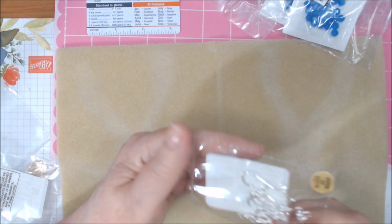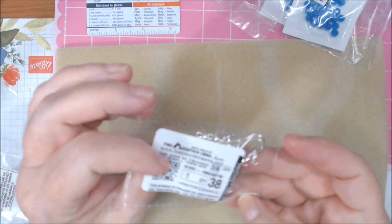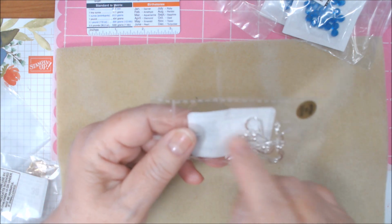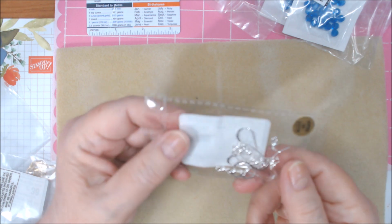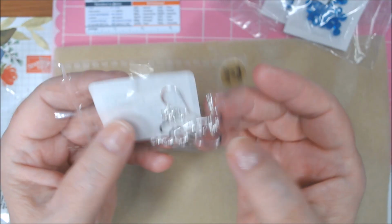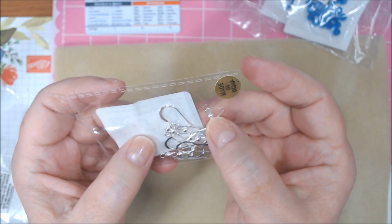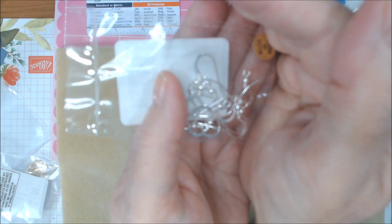I don't think I'm going to open them because they're sealed. And I'm not sure if they're sterling because usually sterling has a little thing to keep them from tarnishing, and this does not. So they might be stainless steel. Anyway, these are fish hook flat with a ball. See, they have a little ball. They have a tiny coil too, but they also have that little ball right before the loop.